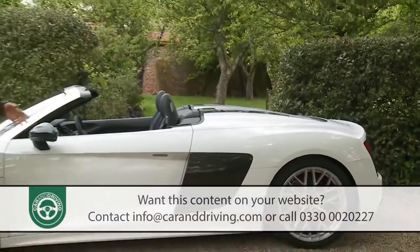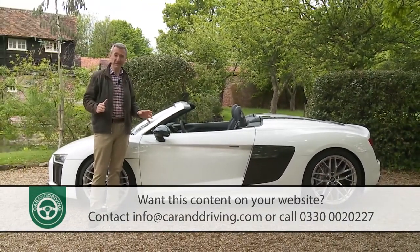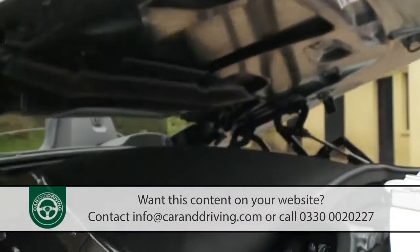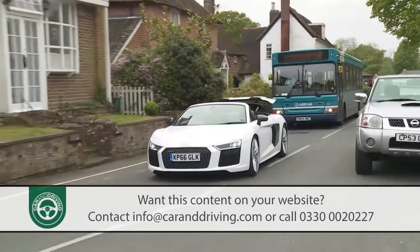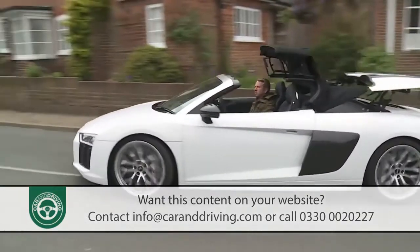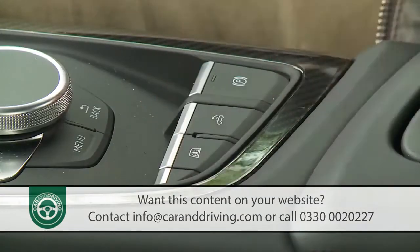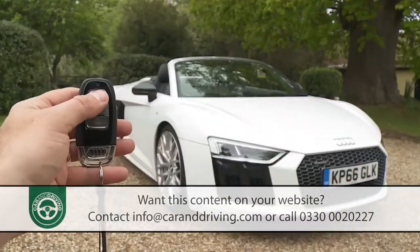Now, this Mark II model is 14mm shorter and 36mm wider than its predecessor, with unchanged height and wheelbase measurements. The fabric top itself weighs only 44 kilos and it opens and closes in just 20 seconds at speeds of up to 31 miles an hour. Now, you would usually activate that process from inside the car, but you can also do so from outside by using this standard advanced key.